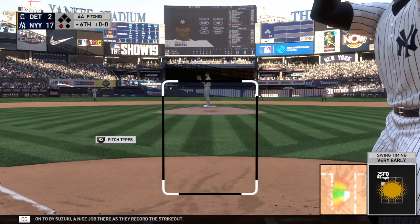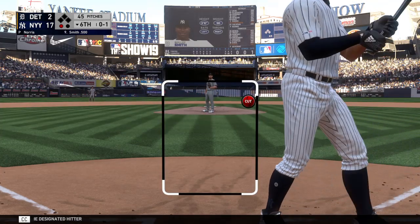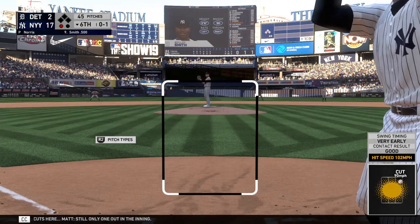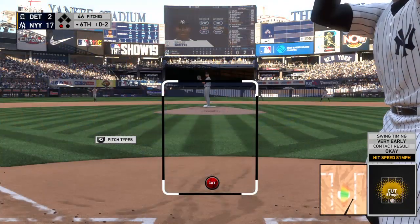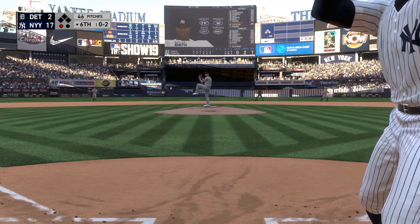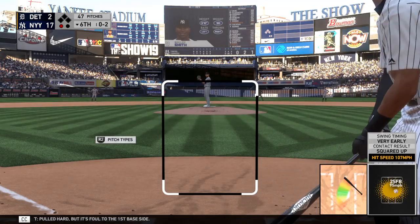Back to the plate now is the designated hitter, Malik Smith. He'll get to take his first cuts here. Still only one out in the inning. A windup and the 0-2 pitch. Pulled hard, but it's foul down the first base side.